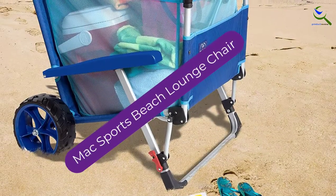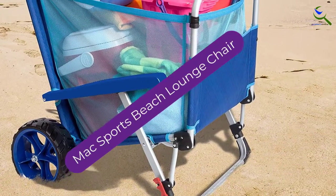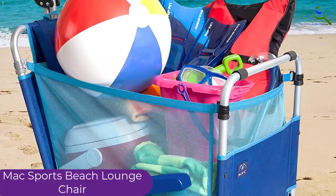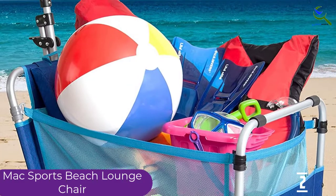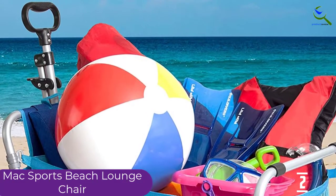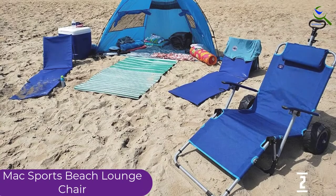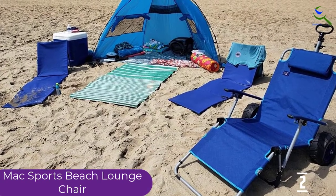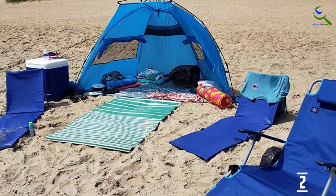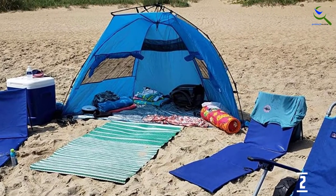At number 2, we have Max Sports Beach Lounge Chair. The advantage of this lounge chair is that it has 2-in-1 functionality. You can use it as a lounger and as a storage cart as well. It is one of the rare lounge chairs which offers this functionality. Moreover, the collapsible design allows you to move it around quickly. It uses a plastic, aluminum frame and polyester fabric.